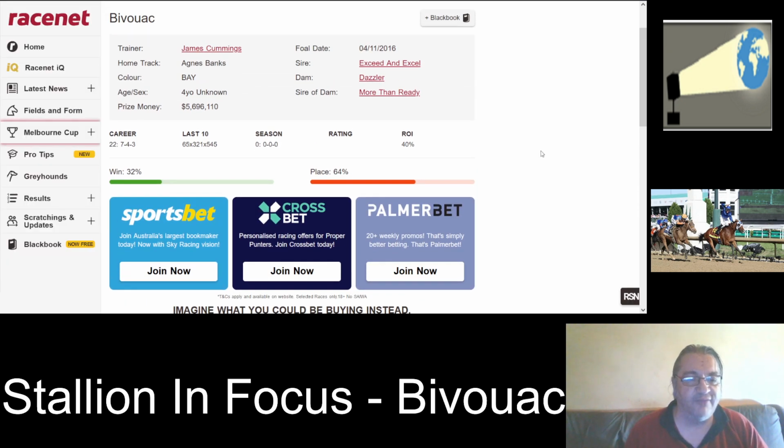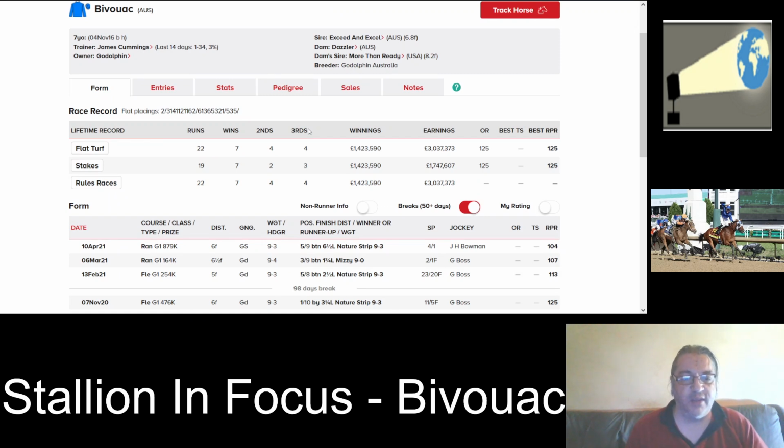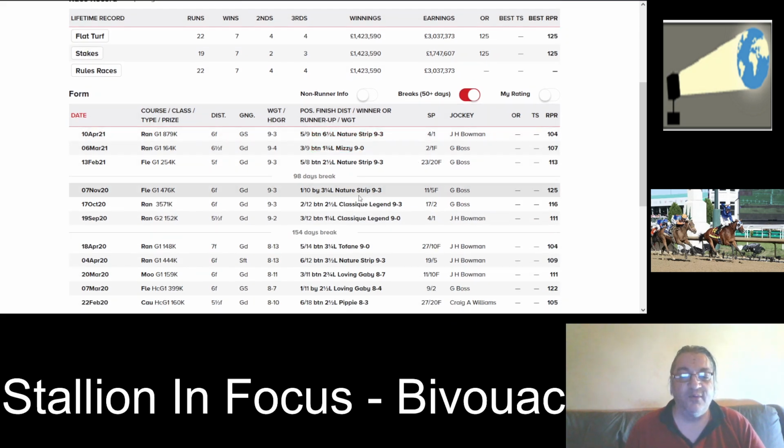People will see, if they look on RaceNet, the horse is sired by Exceed and Excel. And the dam of the horse was Dazzler, and the sire of the dam was More Than Ready, trained by the Godolphin Australian trainer James Cummins from Agnes Banks. Bivouac won 7 of his 22 starts, in the first 3 in 15 of 22 starts, running to a best Racing Post rating of 125, which he gained when slamming Nature Strip by 3.5 lengths in the 2020 Group 1 Darley Sprint Classic at Flemington, a race we are going to take a look at some point in this video.